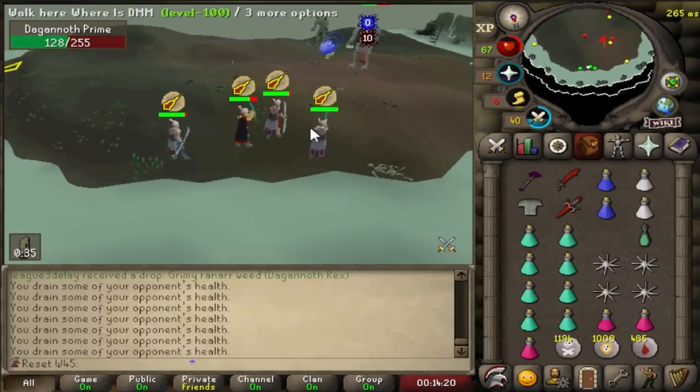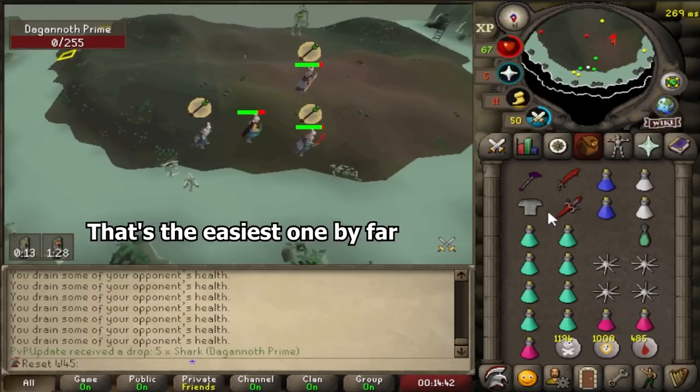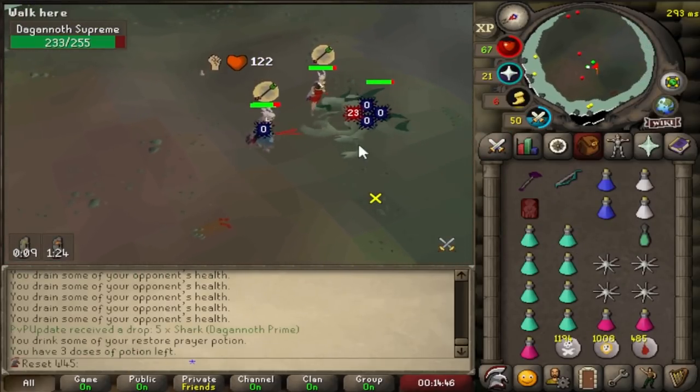What? We have three. Mika snatched the other one. Maz snatched that one. Dude, I stole it as soon as I saw it, man. That's the easiest one by far. Okay, we got sharks. Dude, we're rich.